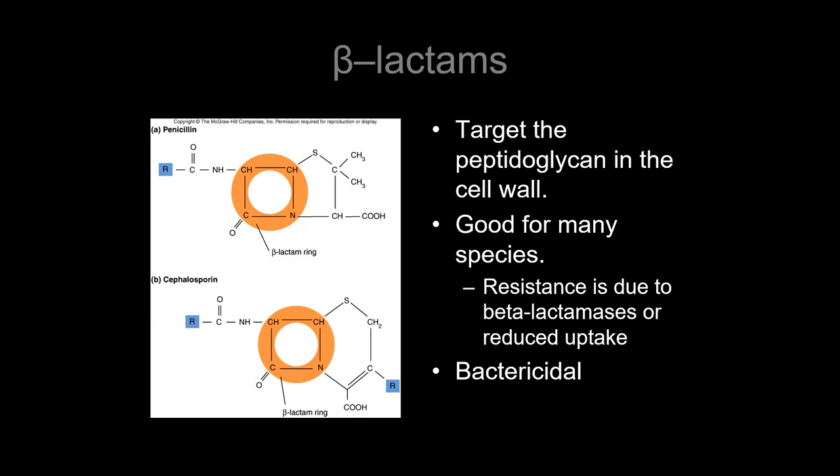So all beta-lactams are characterized by a similarity in chemical shape where they have this little ring that's called the beta-lactam ring. We're only going to talk about penicillin and cephalosporin. There are a lot of derivatives of penicillin and cephalosporin. You just change these groups that are sticking off on the side, labeled R groups, and you can make penicillin G or cephalosporin, whatever. You can chemically alter them so that hopefully they will act on bacteria again, even though the bacteria has gotten resistant.